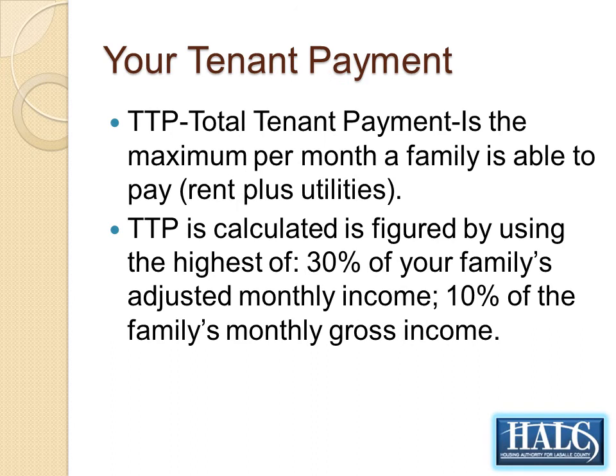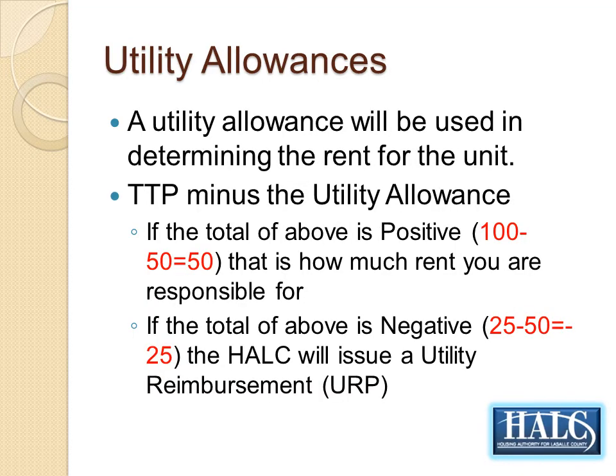Your tenant payment, your TTP, which means total tenant payment, is the maximum per month a family is able to pay, rent plus utilities. Your TTP is calculated by using the highest of 30% of your family's adjusted monthly income or 10% of the family's monthly gross income. A utility allowance will be used in determining the rent for the unit: TTP minus the utility allowance.